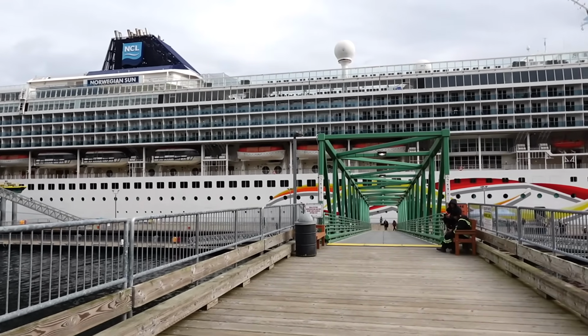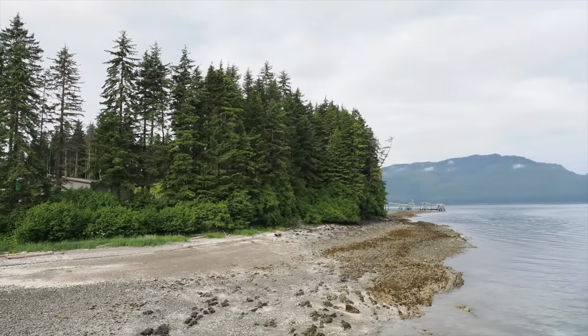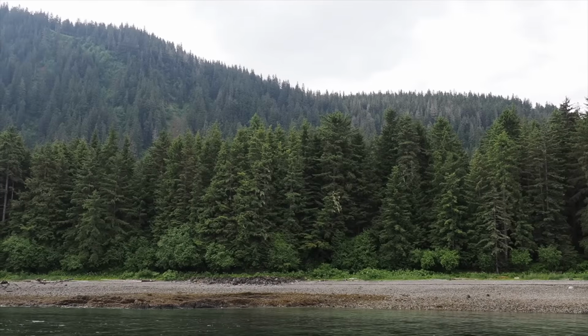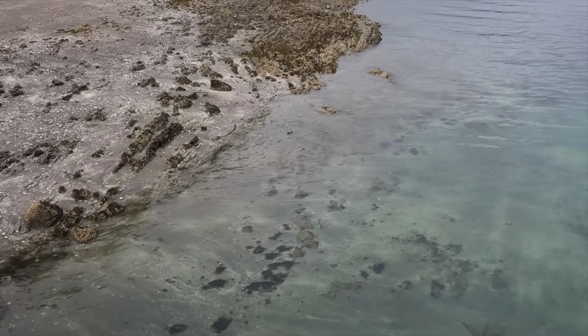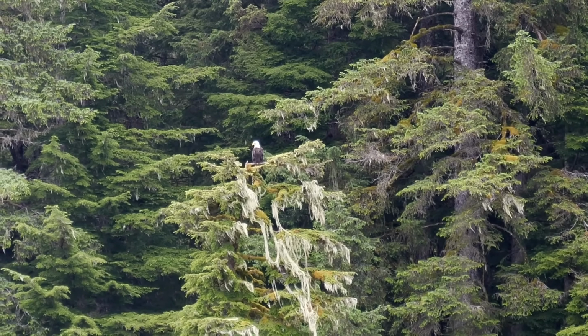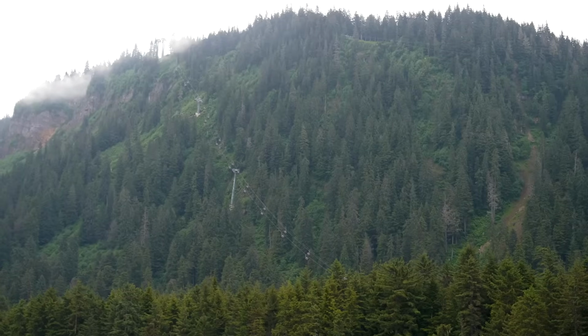Alrighty friends, good morning. This is our second port of the trip of the cruise to Alaska. And right now we are disembarking in Icy Strait Point. This place is spectacular. We are in the middle of the forest, and first thing we're seeing as we get off the cruise ship, two bald eagles right in front of us. Pretty amazing. So yeah, we're just gonna try and get a little bit closer and show you the wildlife here.